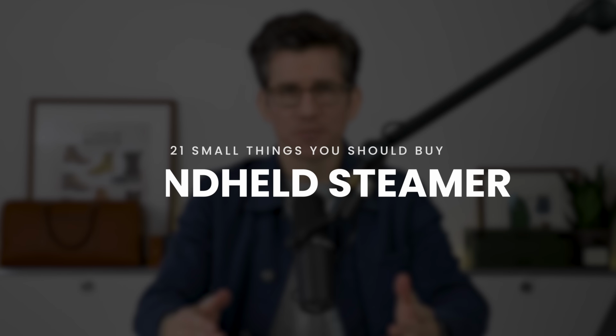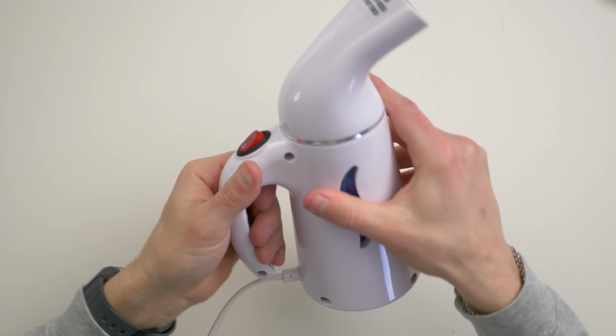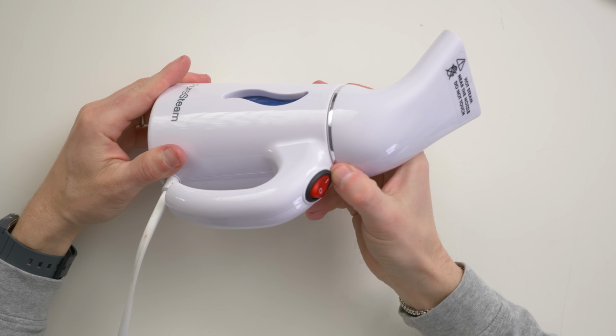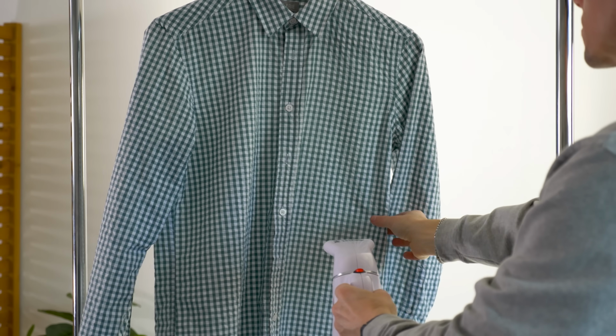Handheld steamer. I know some people who really enjoy ironing their clothes. Weirdos. For me, it's always felt like a chore, probably because I'm just not very good at it. But the truth is, more often than not, the iron is overkill. A small handheld steamer will loosen up all but the most stubborn wrinkles. These little devices are compact and portable, so you can take them with you when you travel. You just fill it with water, turn it on, wait a minute for the steam to start coming out, and then get to work. And the best part is you don't need an ironing board.